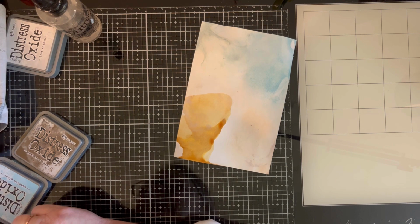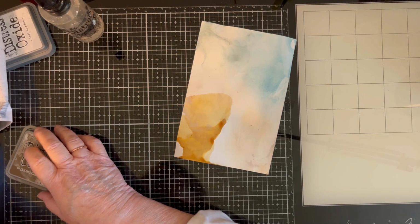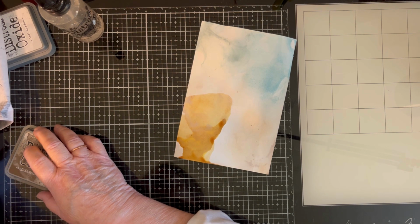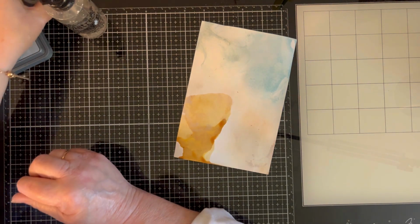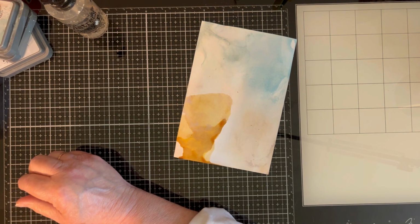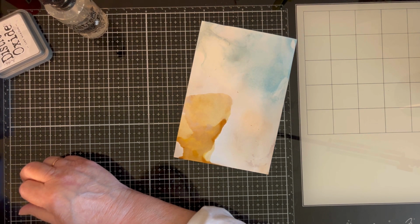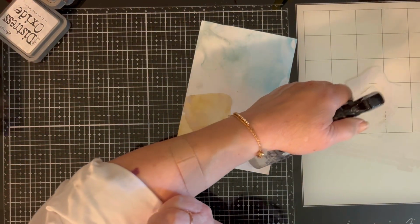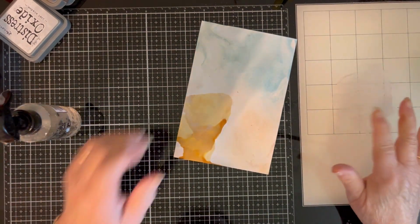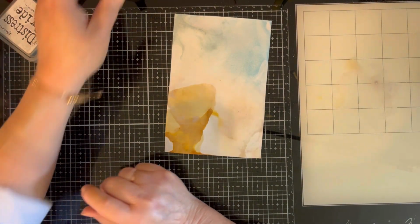I need one more color. That lost shadow is just not gonna get it, and I'm afraid that black soot is gonna be too dark. Weathered wood. Decisions. Let's try Lost Shadow again. You just couldn't see much of anything with it, though. It's a little bit. Okay, so let's try this.